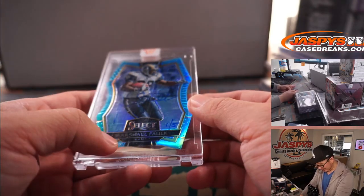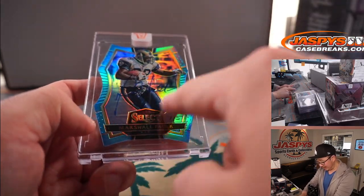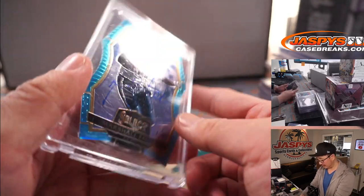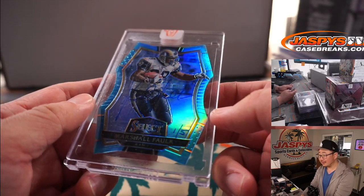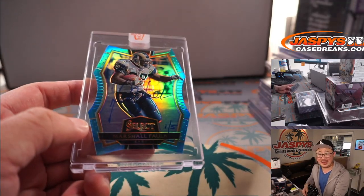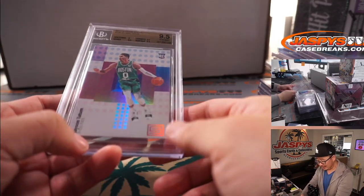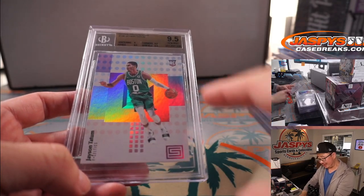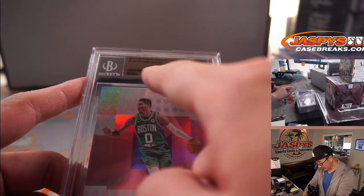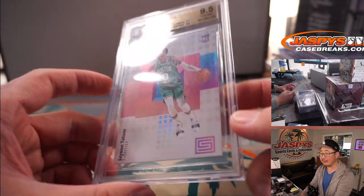Two more to go. We got a, wow. From Honors, Marshall Faulk, die-cut autograph, hand-numbered, 1 out of 5. All aboard the Big Hit Express. Woo-woo! What else? And last but not least, it's rookie Jayson Tatum. Out of one of my favorite hoop sets from that year, Status Basketball. Edges, surface, and corners all a 9.5. The centering is a 9 for a total grade of a 9.5.